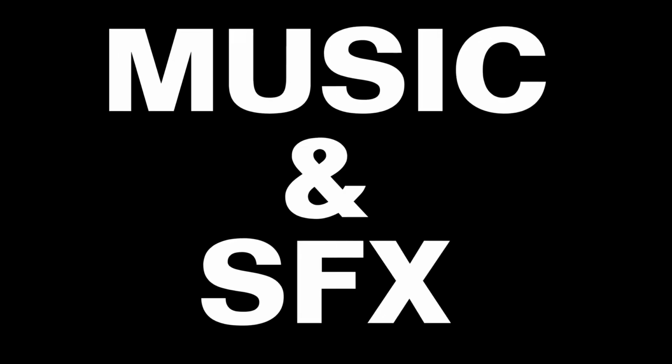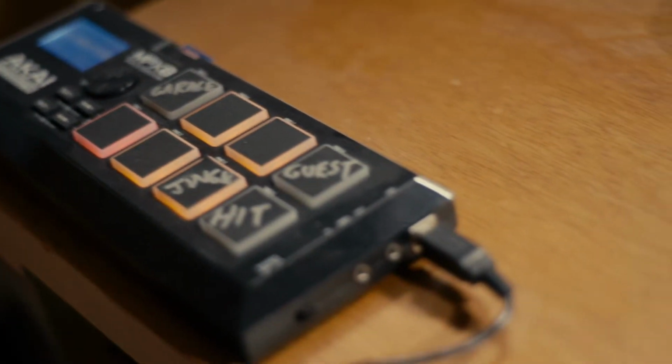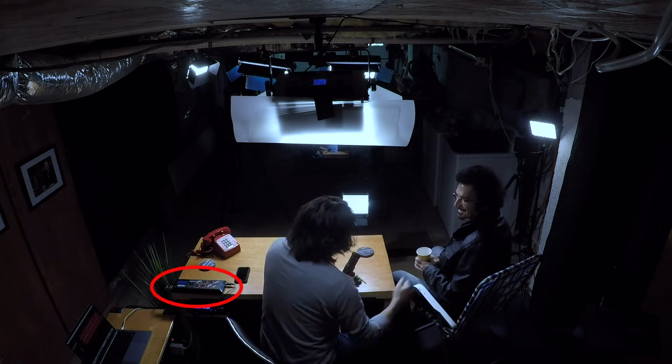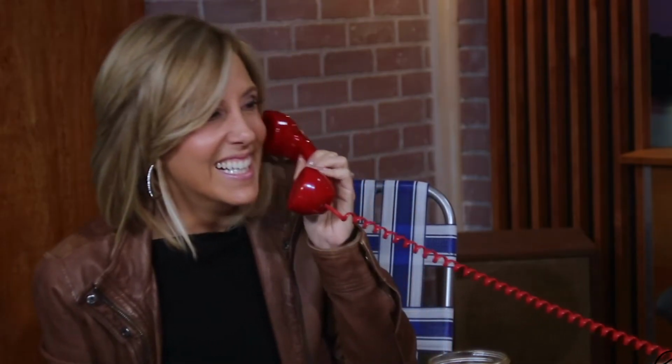But let's start with the music and sound effects. So I use a sound effects pad that has the intro and outro music, some sound effects and jingles and stuff like that. And I want this to be heard in the room, and to be recorded on its own track as well.